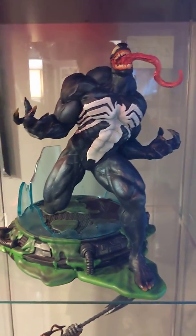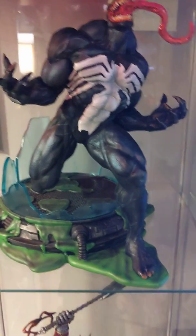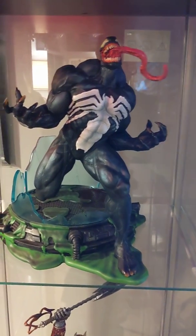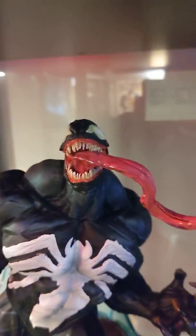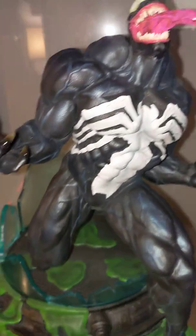This is a 6 scale Venom. I really like this piece. It's really, really heavy for as small as it is. It's probably about 12 inches tall. The base is super heavy. But he looks awesome. They did a really good paint job on him. Now there's my light again. I'm getting a little better look. He looks awesome.